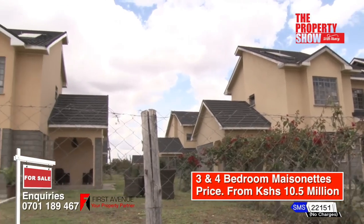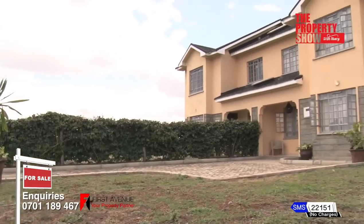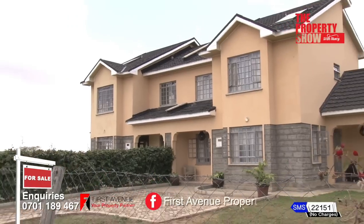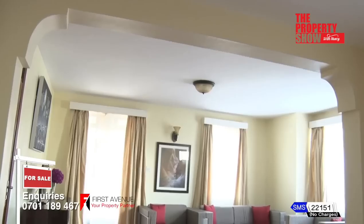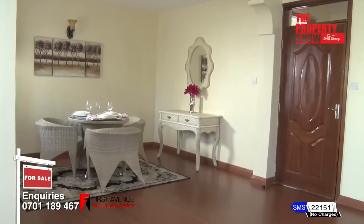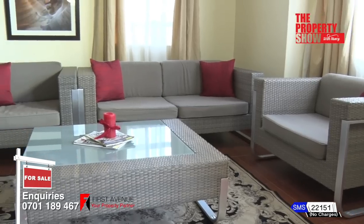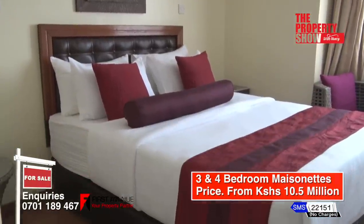Amref Nyumbani Villas are conveniently located along the Nairobi-Namanga Highway, just 8 kilometers from Kitengela town, in a quiet and serene environment. These 3- and 4-bedroom homes are an impressive development of 64 units sitting on 50 by 100 plots each. The plinth area for the 4-bedroom maisonettes is 185 square meters, while the 3-bedroom maisonettes is 166 square meters. Each house is fitted with high quality fittings and fixtures.